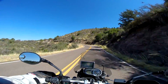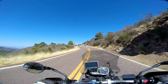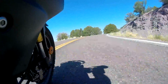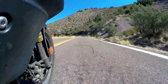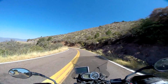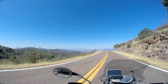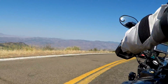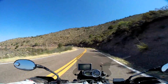And this is it, these twists right here, this is what it's going to be all the way to Alpine. Which means the majority of this road is done in second and third gear. That's beautiful. That is beautiful. Wow. Holy cow, looking due west. Beautiful. That is just gorgeous. I can't imagine what it looks like after the monsoons.